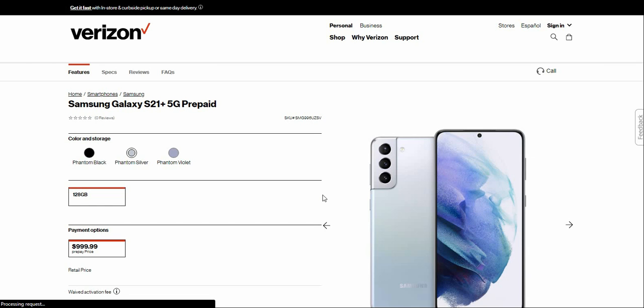The LG P20 is here, and today I'm going to be making a video about the Samsung Galaxy S21 Plus 5G Verizon Prepaid. So the Galaxy S21 Plus is now available prepaid. It's available in three colors: Phantom Black, Phantom Silver, and Phantom Violet. It's available in 128 gigabytes of storage, and it's $999.99 new contract. Alright, so let's go ahead and check out the Samsung Galaxy S21 Plus 5G.